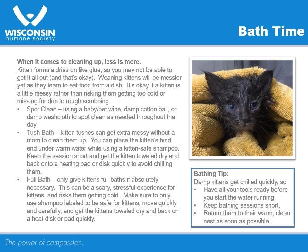Using a baby or pet wipe, damp cotton ball, or damp washcloth, spot clean as needed throughout the day. This is the recommended way to clean a kitten. Tush bath.